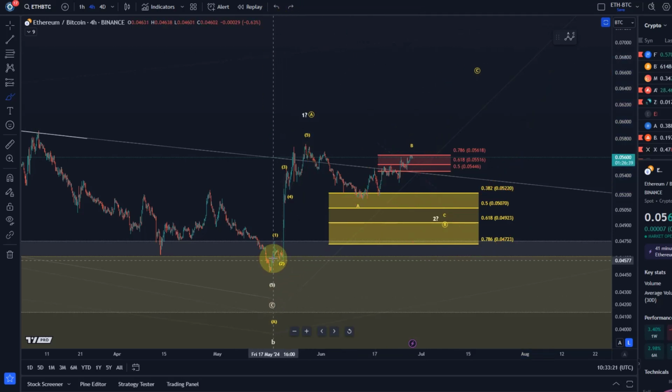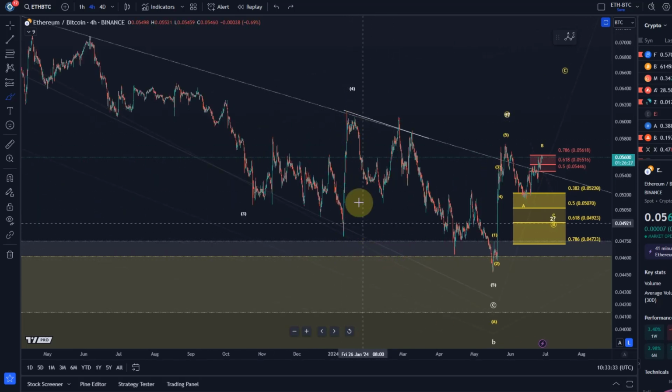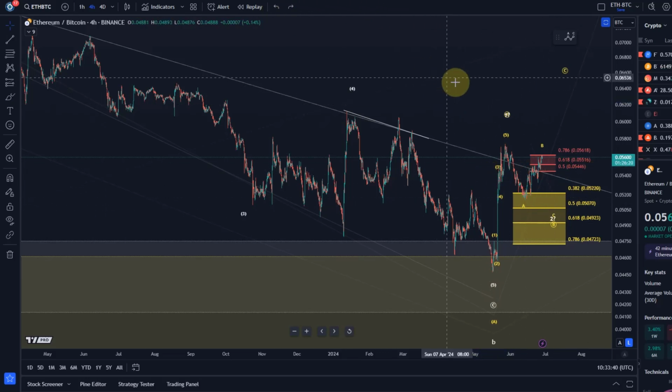It's literally the first 5-wave move up after a long downtrend, so it's still the right time to be on the side of caution here. We had one more attempt here, but it started to fail. But things are starting to look more and more positive for ETH BTC. That's the update about Ether.